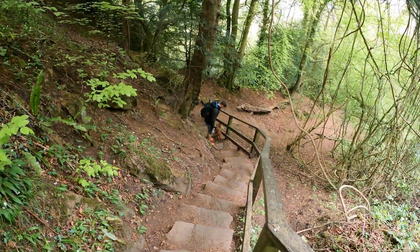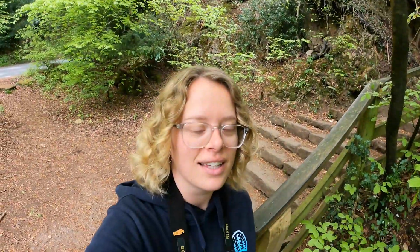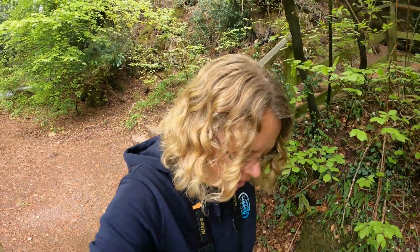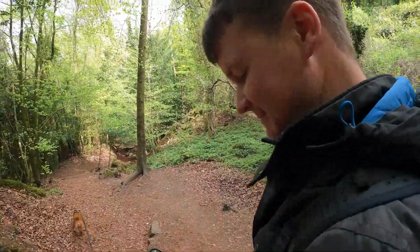Good morning. Guess what? Thomas is taking us on an incline. Picking up some litter. When are people going to learn? So where are we today, my dear? Symonds Yat.